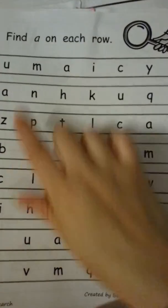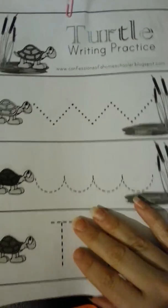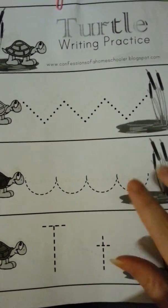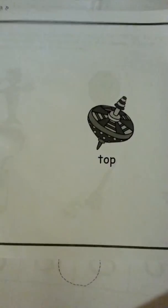Then we have where he has to find his sight word on the maze. So he has that worksheet. Tracing pages. And I'm going to have him trace the lines, and then I'm going to have him use scissors to actually cut, to get double practice with scissors and handwriting. Then he also has all the clip art that belongs to the T sound that he has to cut from the second page and glue onto this page that has the top. So he'll be doing that.